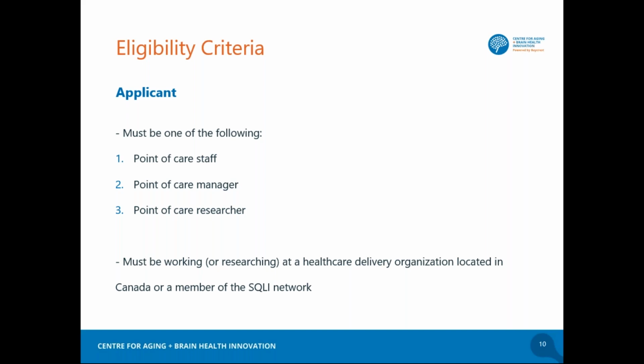And if you don't know what the SQLI network is, then maybe ask a manager or director, but chances are it's probably because you're not part of the network. But as long as you're from Canada, then you satisfy the criteria if you're working at a healthcare delivery organization or affiliate academic institution.